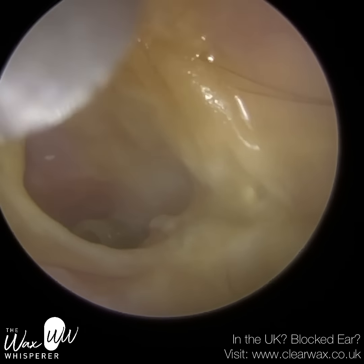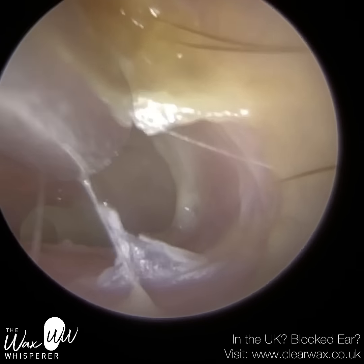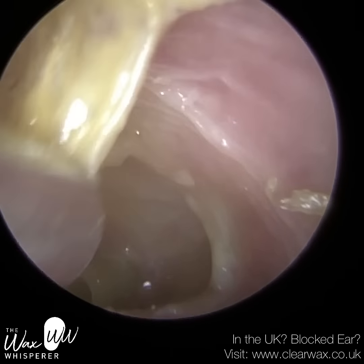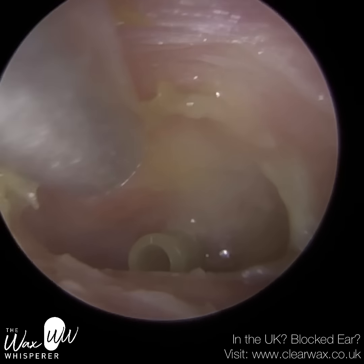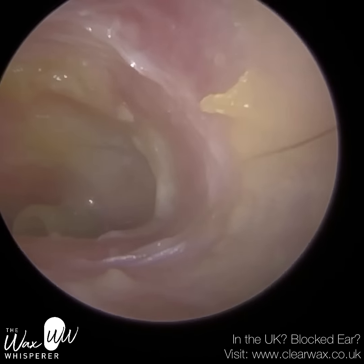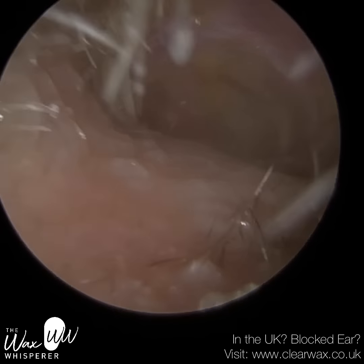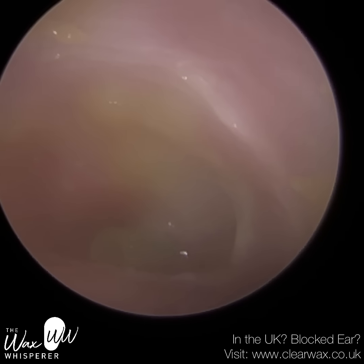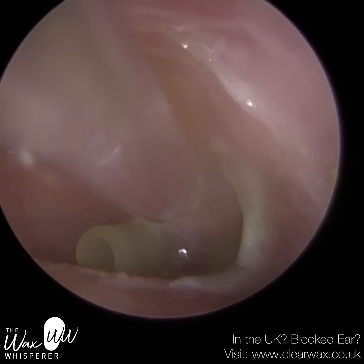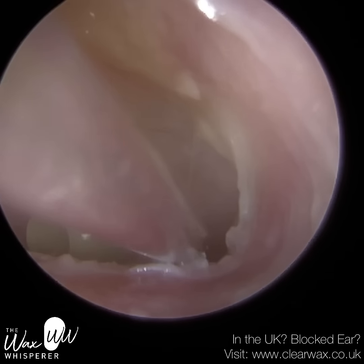This is of a patient who attends every month, believe it or not, so it's a monthly appointment they have, and as you can see in the distance they've got a T-tube, grommet, a ventilation tube, and I'll explain what that is in a bit more detail in a moment. The reason why the patient has to attend on a monthly basis is that in addition to that T-tube, they suffer from otitis externa. So otitis externa is an umbrella term given for an infection and or inflammation of the outer ear. And they also suffer from that.